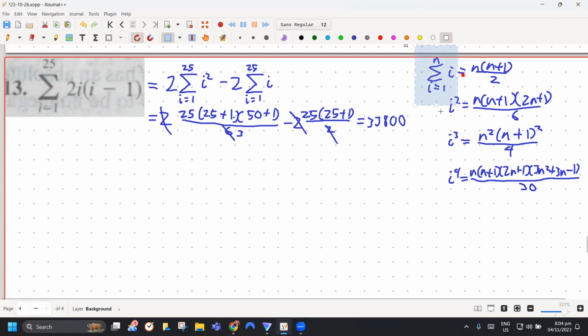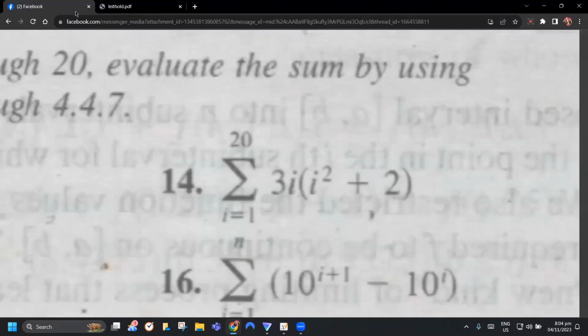Pakita ko sa'yo yung solution ko, at least how I wrote it down. Kasi yung gusto nating mangyari, readable siya on its own. Tama, di ba? Tapos para lang alam natin, para matrack natin anong nangyayari.